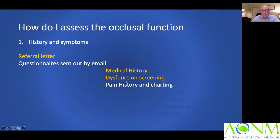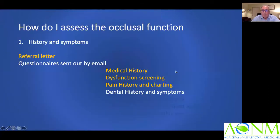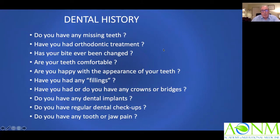The pain history and charting is an important factor, and so you can scribble on here lots of areas of pain, and sometimes these are covered in red ink, and patients have had a horrible time and been going on for years and years, and it's a good kind of graphic indicator of where we're starting from.